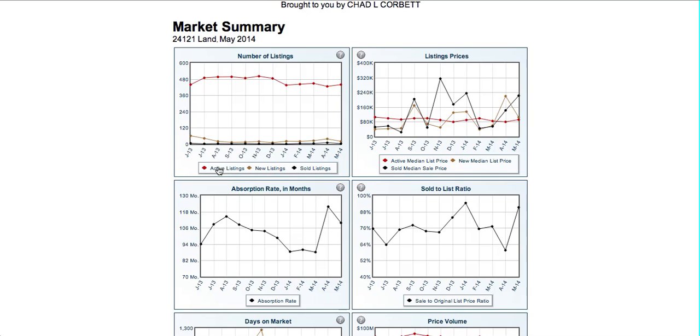So you can see that the active to sold ratio is extremely low. There's a ton of land on the market, and there's a few closings happening. The brown line represents new listings. The good news is there's not a hell of a lot coming on the market. People are realizing that the market's saturated with all this overpriced land up here. So your sold line runs low.